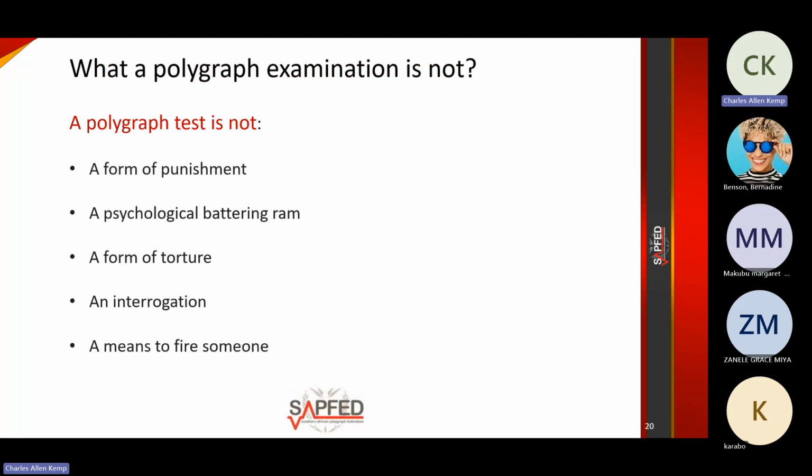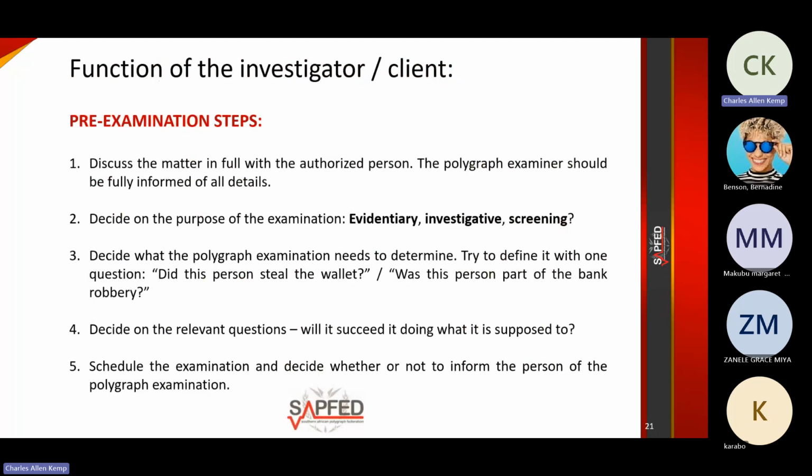So ensure that a polygraph examination is conducted ethically. It's a friendly process. It's just an interview. It's a professional interview that is used to conduct a scientifically validated test, which gives us a result of whether or not the person answered truthfully to the questions put to them. As soon as you use a polygraph test as a form of punishment, a form of torture, or interrogation, it is no longer useful as a polygraph test. You can throw the results in the dustbin.